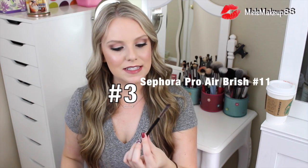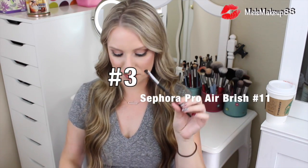The first one is the Sephora Pro Smudge number 11 brush. The same line as my face brush that I just talked about, but this is an eye smudge brush. I'm somebody who loves pencil eyeliner. I've worn pencil eyeliner since I was a senior in high school, and I used to smudge it out with Q-tips, which work, but then you're going through Q-tips very quickly, and it's kind of wasteful. So when I found out about a smudge brush, I was like, what? Are you kidding me? I picked this up maybe a year and a half ago, and it has changed my eyeliner game, again, for the better.